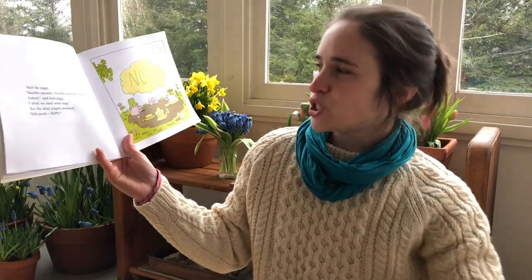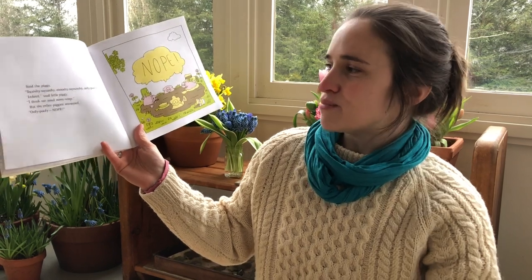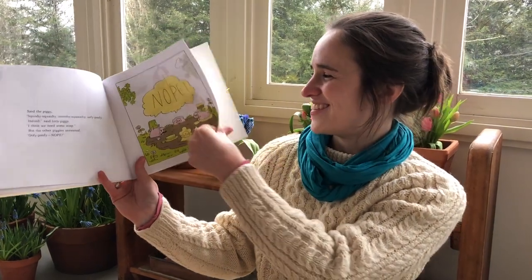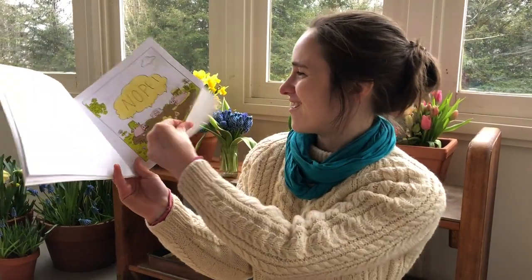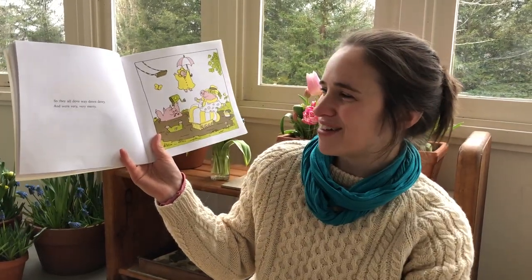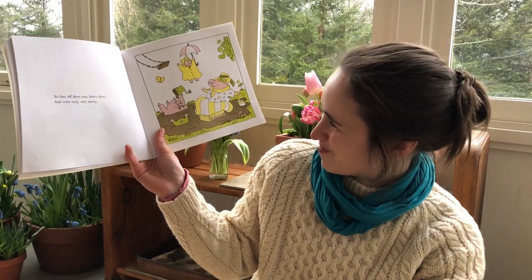Said the piggy, squishy, squashy, mooshy, squishy, oofy, poofy, indeed. Said the little piggy, I think we need some soap. But the other piggies answered, oofy, poofy, nope. So they all dove way down deep and were very, very merry.